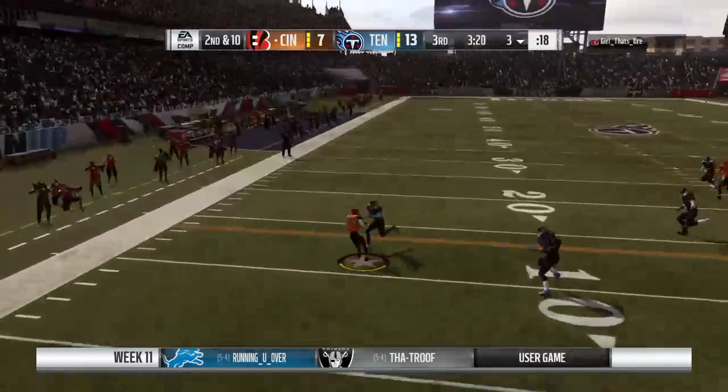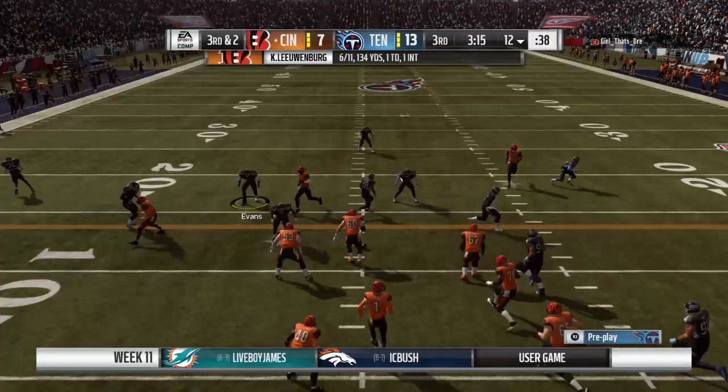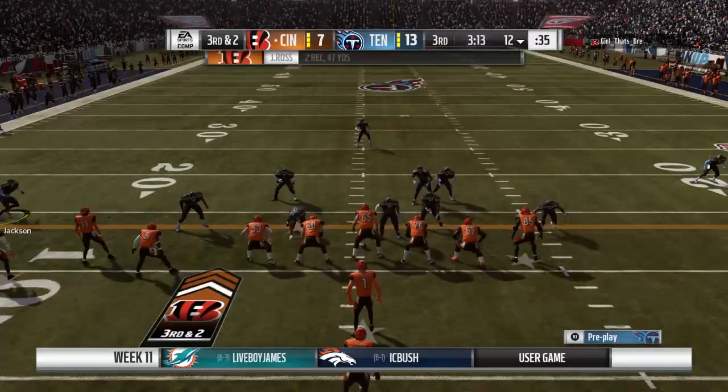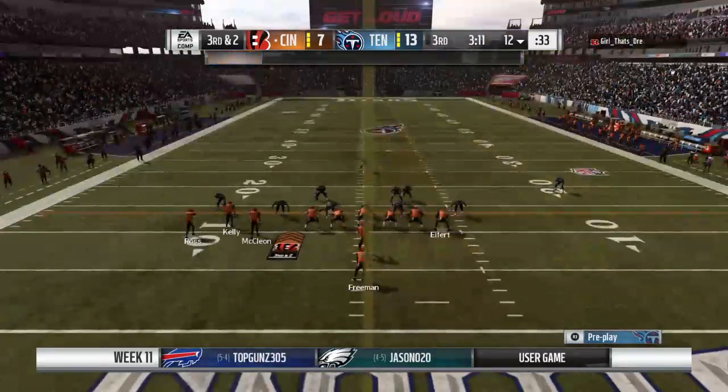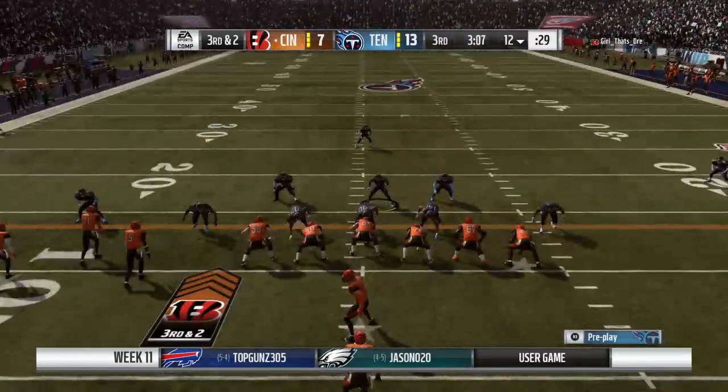Back to throw now on 2nd and 10. Throw left side, complete to Ross. And he'll get it up to the 12-yard line here. 8 yards on the completion, but now they face 3rd down. All right, now, lucky 56.